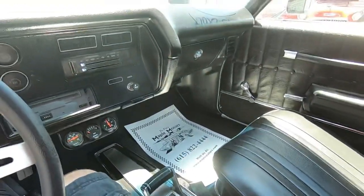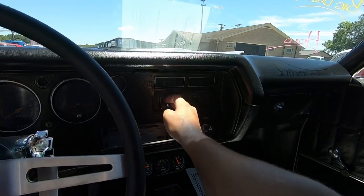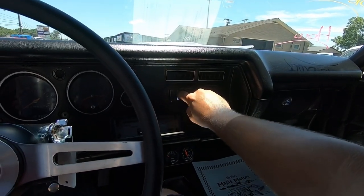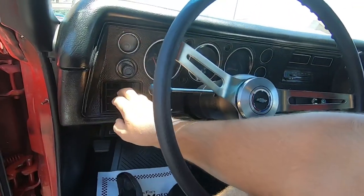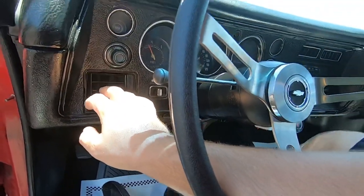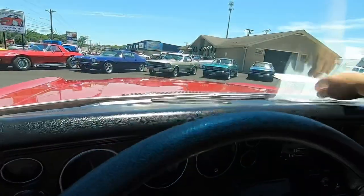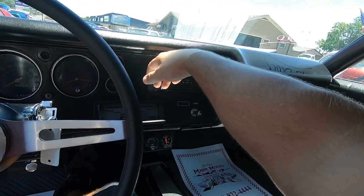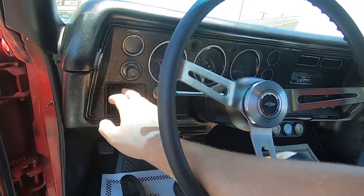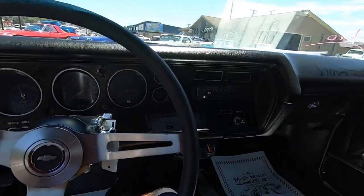Console looks good. Blower motor. Hold up. Compressor's kicking on, so we should have AC in this. Give her a second. Give me some AC. It's slightly cold. We'll give her a little bit of time. Keep it on, and we'll check it throughout the test drive.